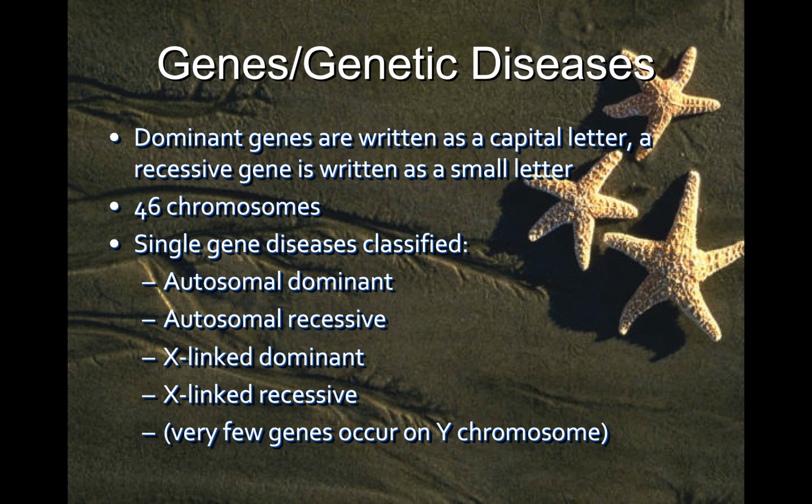It destroys nerve cells. And then we've got the X-linked dominant. Fragile X syndrome is delayed development of speech by age 2, and severe cognitive impairment. It's the most common form of inherited mental retardation in males and can cause it in females also. X-linked recessive is often red and green color blindness and hemophilia. And I made a little note down here: very few genes occur on the Y chromosome, and the reason why, if you look at the Y and the X, is that there's more room on the X. So theoretically, that's what they say usually ends up happening.